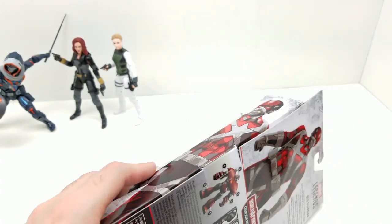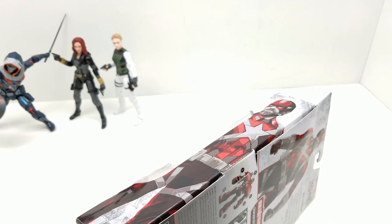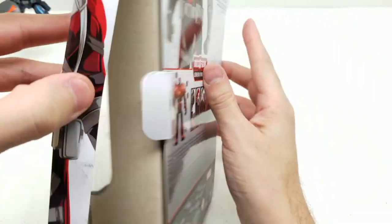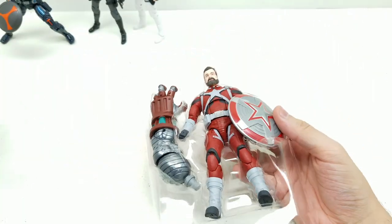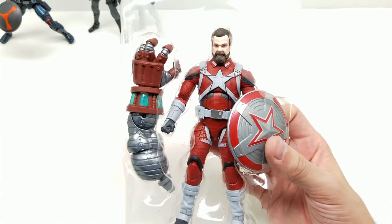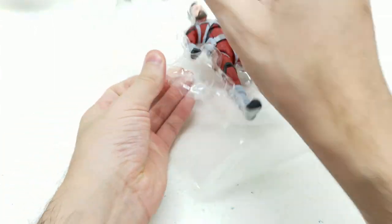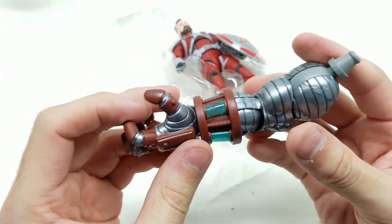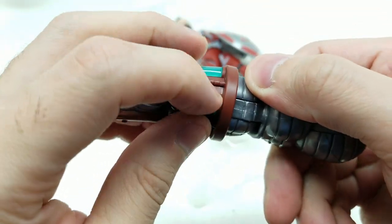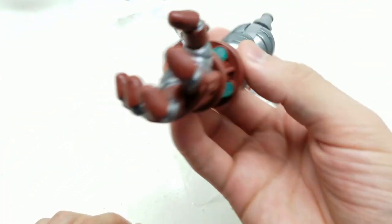So let's get them on out. And so right off the bat, I wish it did have alternate heads so we can have one with the helmet, but alas, it was not to be. Epic shield. Get closer. Look at this arm right here for Crimson Dynamo. Wow, look how cool that looks. I don't know if this one's supposed to be broken like that. Not sure. Maybe so, but it looks great. Let's set that aside.